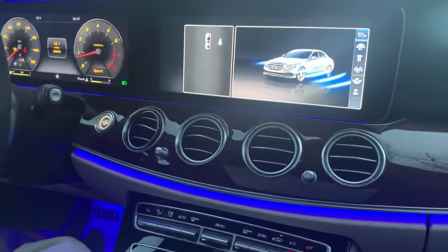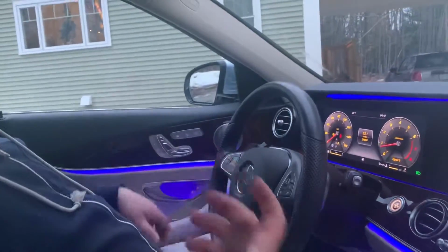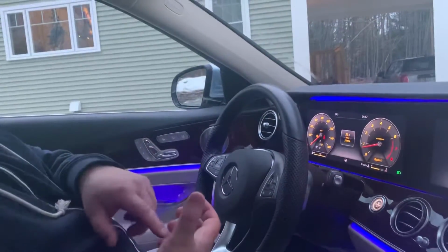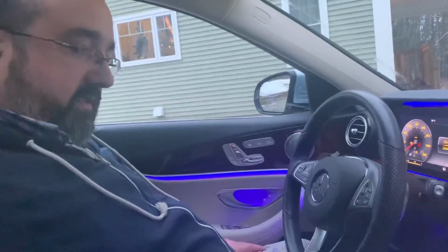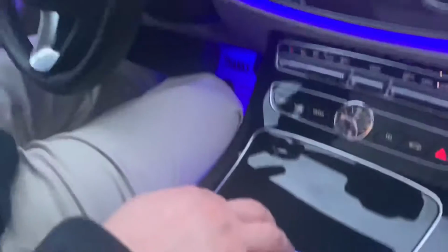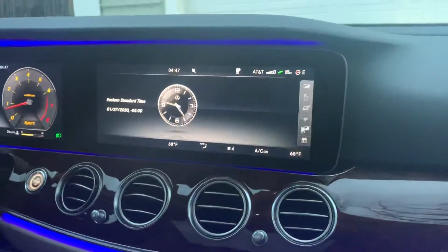But if it was going to be really tight and you didn't want to open the door, you can get out, use your phone, and remotely control the car to drive into the spot and then drive out. Didn't they do that in a James Bond movie? Yeah. Yep. I think Tomorrow Never Dies. I think that's right. That was with the BMW. Yep.